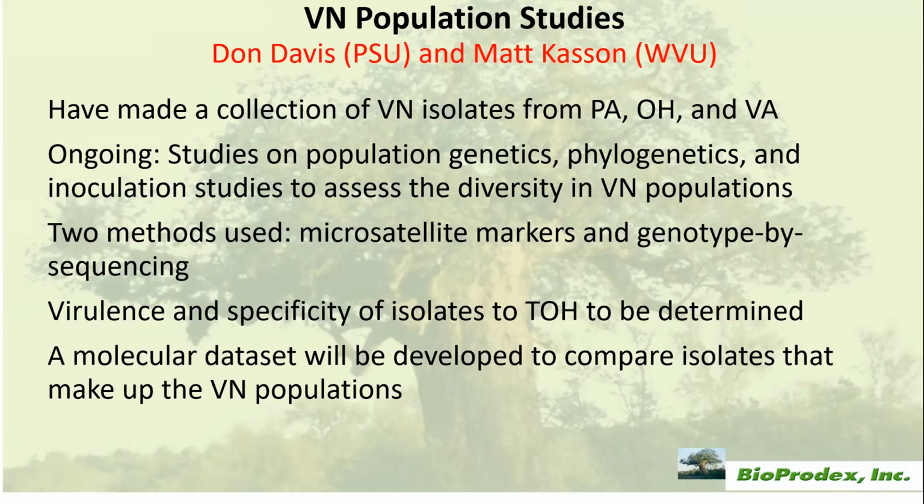For genetic analysis, 2 methods are used: microsatellite markers and genotype by sequencing data. Virulence and specificity of isolates to TOH is also determined along the way. Out of this, a molecular data set will be developed to compare the isolates that make up this population.